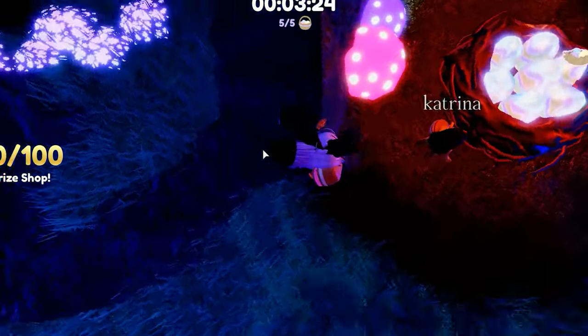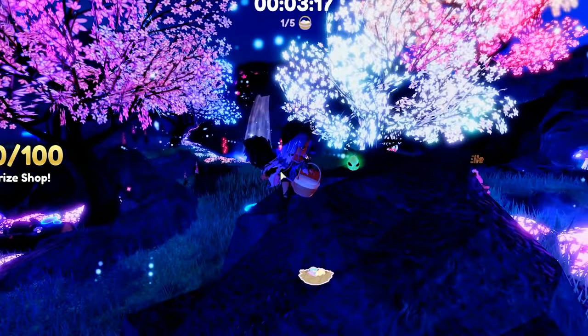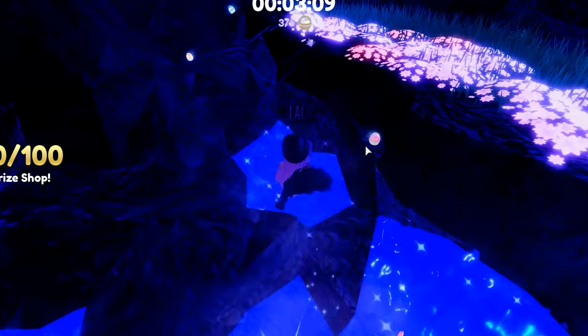Okay, egg nest, here it is. There's a whole bunch up here. Yes, look at that, 2 in a row. Oh, and one is an alien egg. Perfect. Go in here. Oh, this is like the egg cave. There's so many eggs all over.